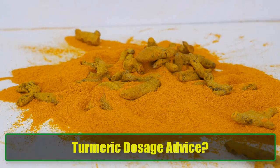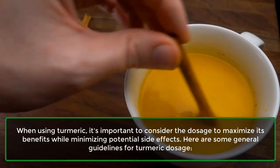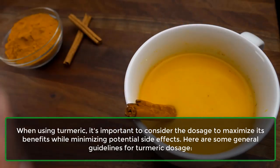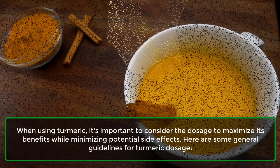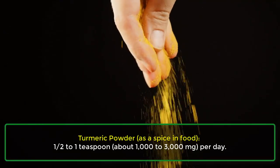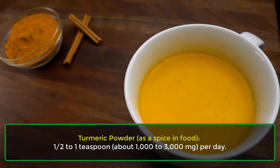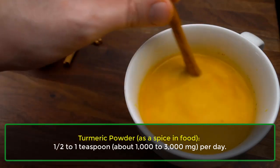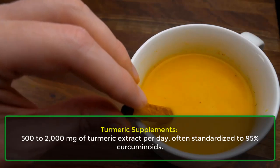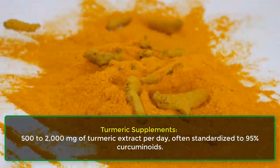Turmeric dosage advice? When using turmeric, it's important to consider the dosage to maximize its benefits while minimizing potential side effects. Here are some general guidelines for turmeric dosage. 1. For general health. Turmeric powder, as a spice in food, 1/2 to 1 teaspoon, about 1,000 to 3,000 milligrams per day. Turmeric supplements, 500 to 2,000 milligrams of turmeric extract per day, often standardized to 95% curcuminoids.